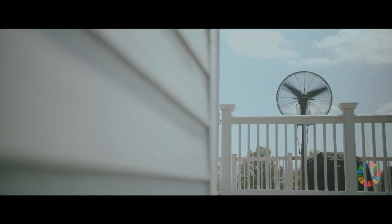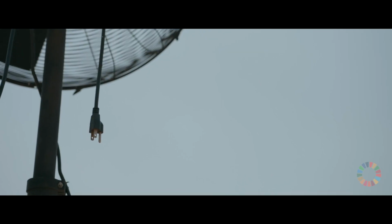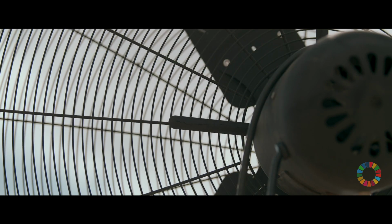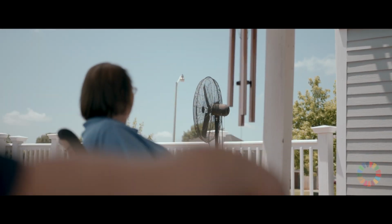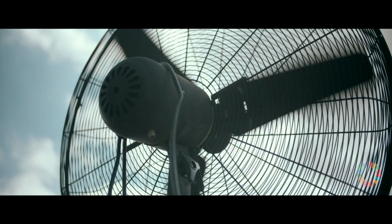My family and I, my mom, my dad, and some other extended family members, we were sitting on the back deck, and we had this pedestal fan spinning. And it was just spinning in the breeze, and it wasn't plugged into anything. And my mom simply asked the question, well, why can't we harness the energy off of that? Why can't we power the house off of that? And that's the idea that sparked everything.